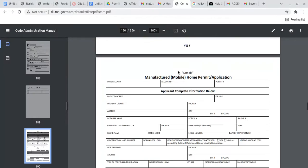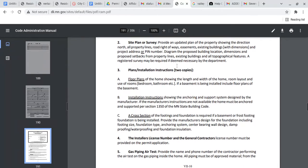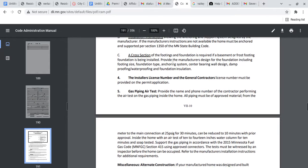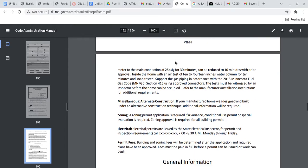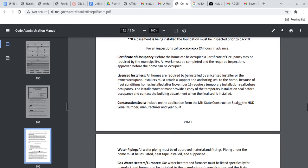The home permit application and the requirements: site plan or survey, which is grandfathered for the City of Jordan; plans and installation instructions; installer's license number; and general contractors. Per the codes for 326B, I believe it's .85, in order to get the permit, the city, or whoever's doing the codes, needs to check whether or not they are licensed.